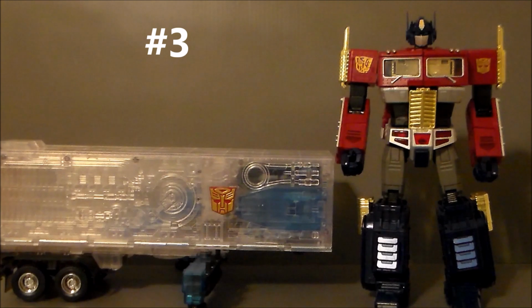And my number 3 spot is going to go to a figure I didn't think I was really going to like that much. I passed on it originally, and it's the Year of the Horse 30th Anniversary Platinum Edition Masterpiece Optimus Prime, or as I like to call him, Blingimus Prime. I passed on this guy at Toys R Us, but I was able to get a hold of him at about what I would pay retail-wise, and he is in perfect condition. And I gotta say, I do like it.